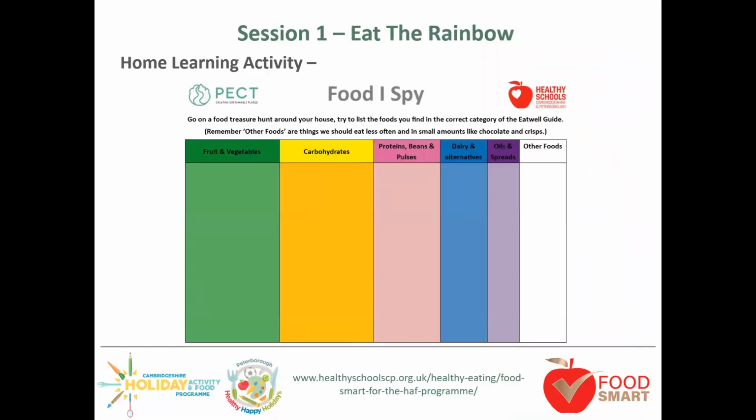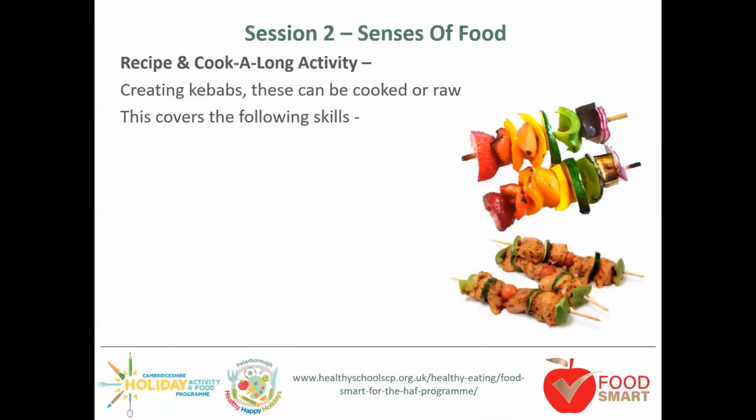So the home activity for this one is all about Food I Spy, looking at what food they've got at home and determining whether that would create a happy, balanced meal, or whether it's really carbohydrate heavy or dairy heavy or fruit and vegetable heavy, which would be great. You could do this in your HAF provision, looking in the cupboards and in the fridge at what you've got to provide. And so the cooking activity for this is looking at creating kebabs, and these could be cooked or raw.